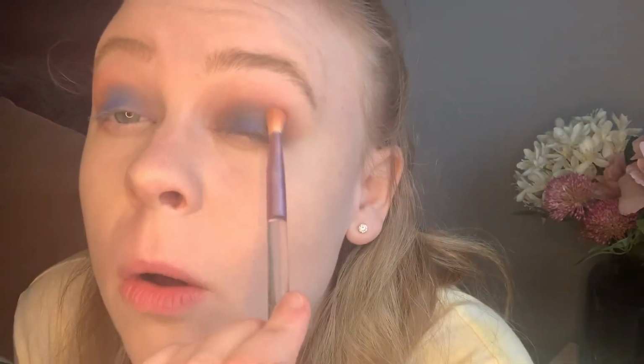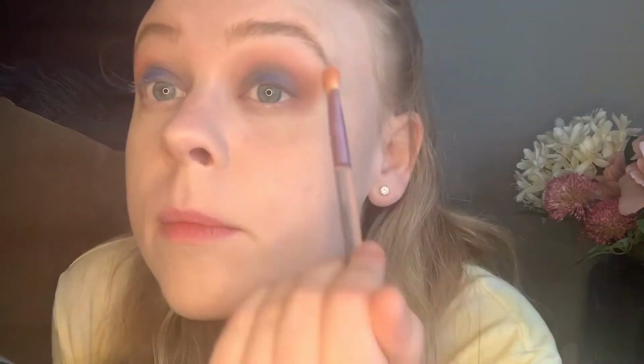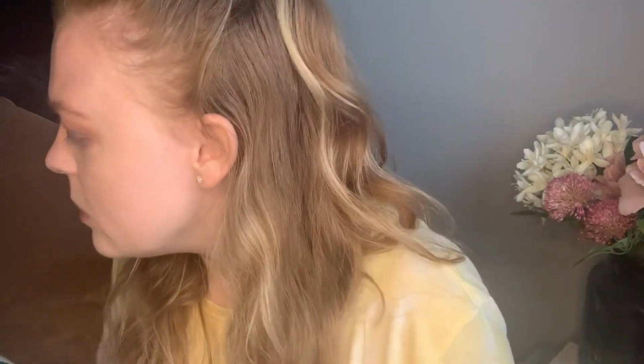I've actually just put that now across the whole lid and just blended it out with a bit of orange. I wasn't going to do that, but I think it looks so much better like that. It's a bit more like whoa than I thought it was going to be.